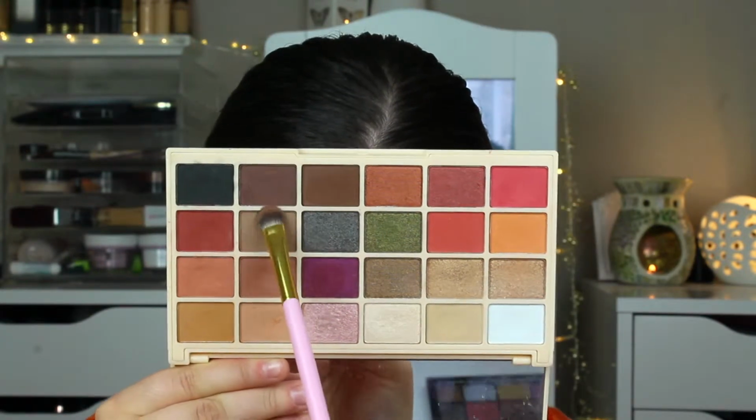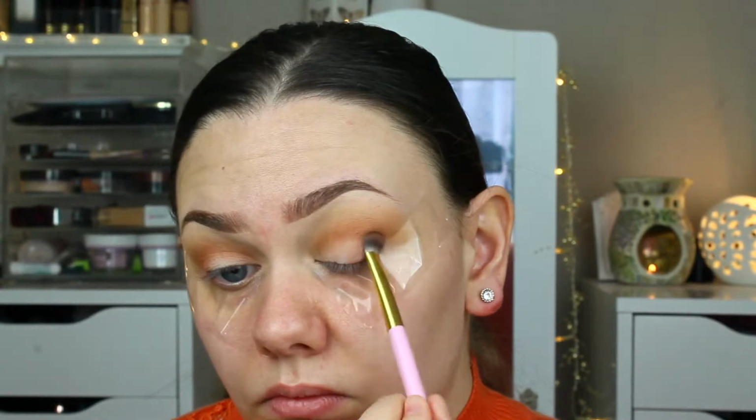Then going in with these two dark shades, I went in with a lighter shade with this dark brown just to help blend it out and just to mute the darkness of it, because I didn't really want it all that smoky or dark. I just wanted a little bit of definition. So this is just going to go in the crease and on the outer corner, and then I'm going to blend it out with the second shade we applied, and then blend that all out with the first shade we applied.